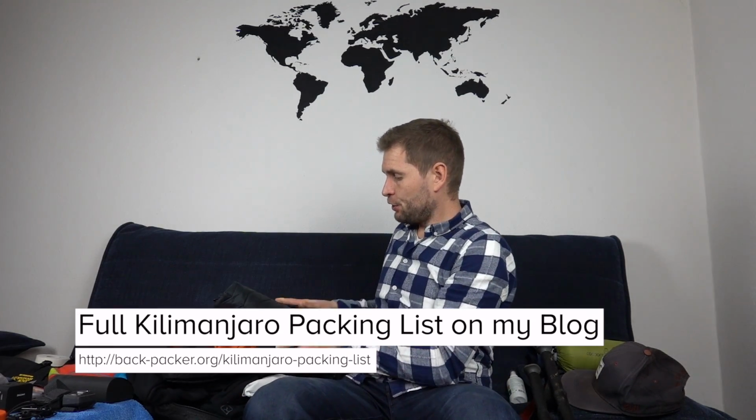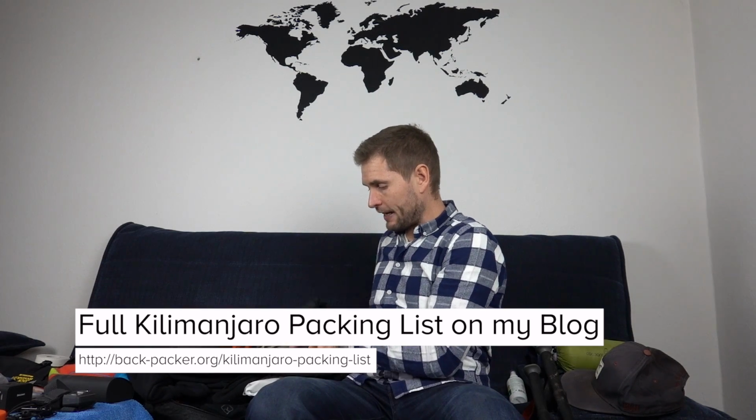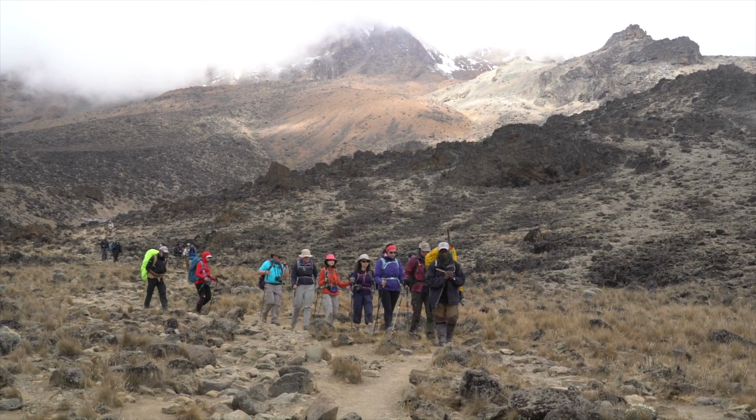And then, of course, speaking of the shell layer, you would need proper trekking pants. I have a pair of thin trekking pants. This is especially good for the time when you are in the rainforest zone. And then later on, trekking pants which are a little bit thicker, so they keep you warm.